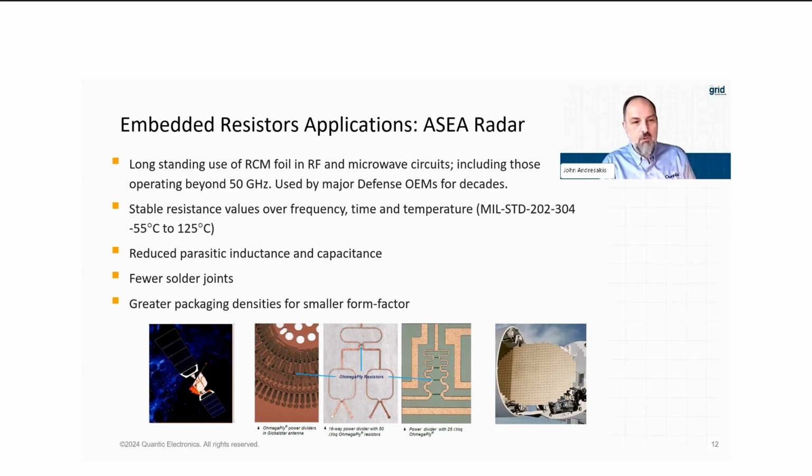And as I mentioned earlier, you reduce the parasitic inductance and capacitance, and you have fewer solder joints in total. Again, if you're going to be putting something in something that's moving or anything that is going to have any sort of vibration, solder joints are always typically a concern. And so, again, we can get rid of them, as well as the associated vias, which allows you to get better packaging density and a smaller form factor. So you can take up less room with your electronics.